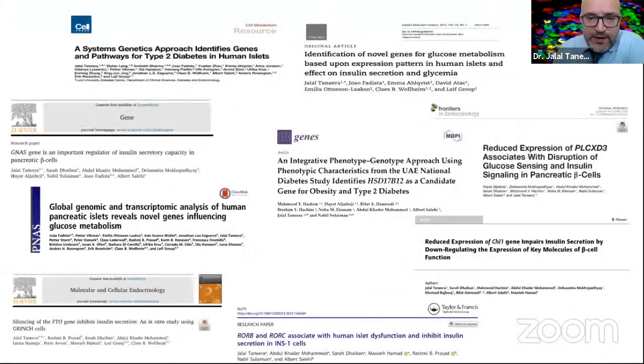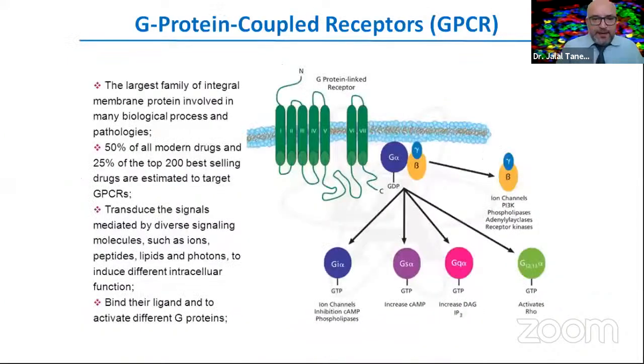Doing this, we were able to publish several papers about novel genes for type 2 diabetes. And we're still in the process of publishing more and more using this approach. So this is the first part, but I'm going to talk about another specific topic today.